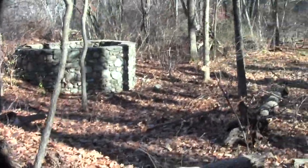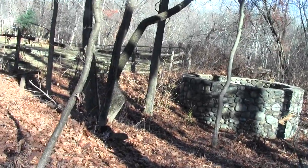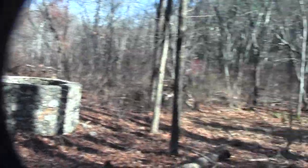And there's the little cistern. This is the second cistern I've found. It's a big one in Moose Hill.